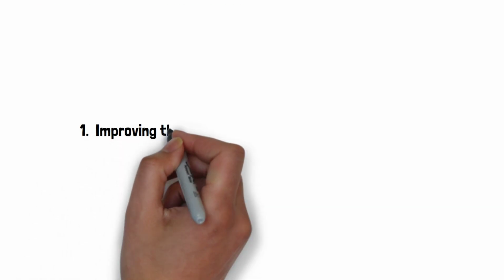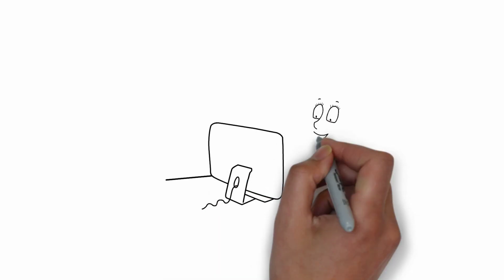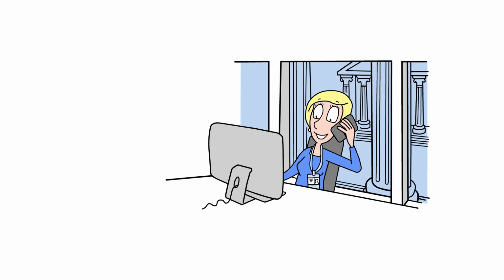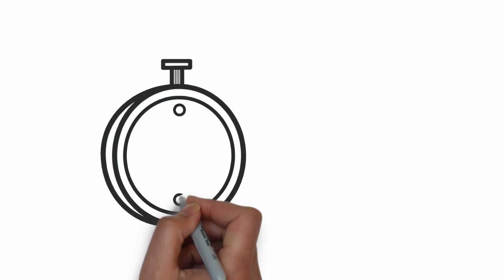Number 1 is improving the time for analysis and reporting. Data warehouses are essential for business users to access critical data faster from a single source, enabling them to make quick decisions without going through different sources. The executives can query the data themselves with minimal or no support from IT, which in turn saves money and time.